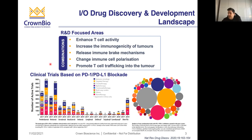And actually, in clinical, based on this review that was published last year, you can see that there are about 3,000 clinical trials built on the pillar of PD-1, PD-L1 blockade. And as you can see, there is a dramatic increase between 2017 and 2019, with a large number of clinical trials looking at those combination strategies. That means that a lot of resources are used in clinical trials trying to figure out a more efficient way to treat patients. So the question is, can't we better use preclinical models to address some of those questions?